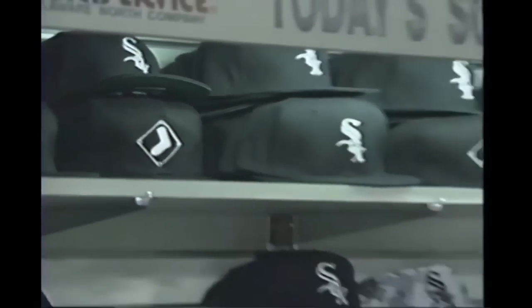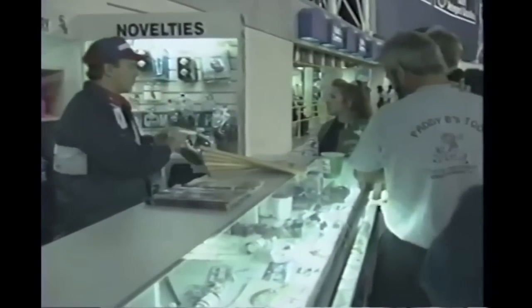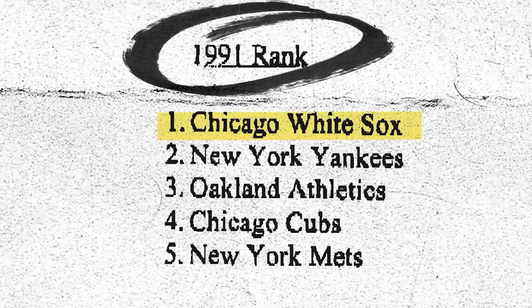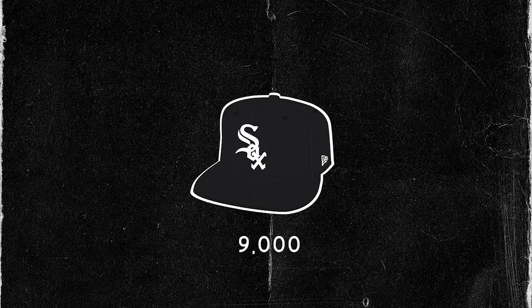By August of 1991, White Sox merchandise was number one in sales nationally, according to Major League Baseball Properties. The hat absolutely exploded. In 1990, the New Era Hat Company made 9,000 White Sox hats. In 1991, they made 544,000.